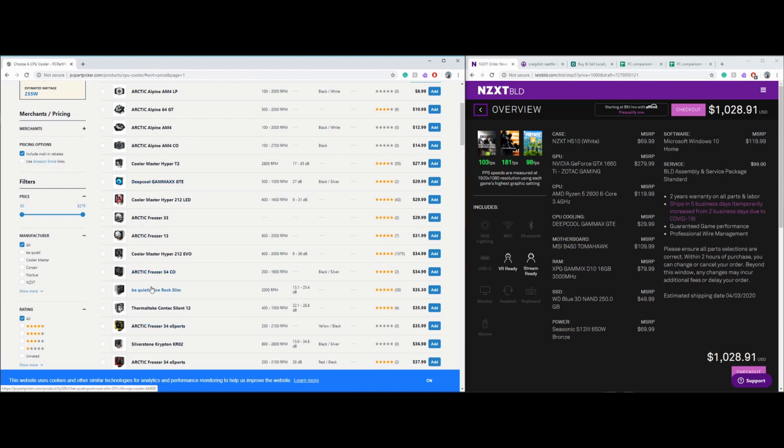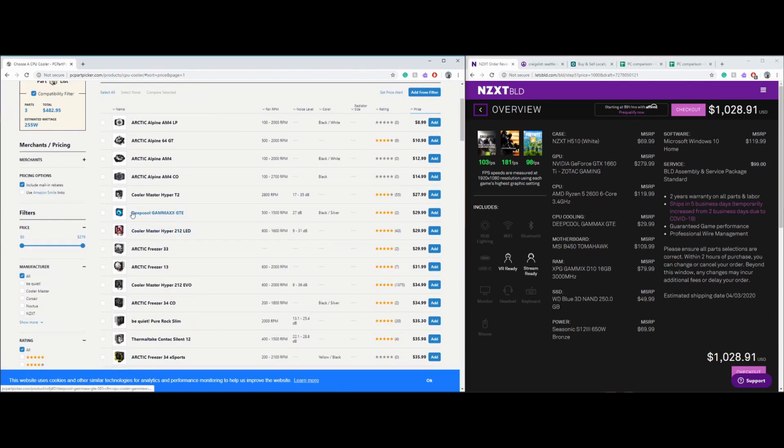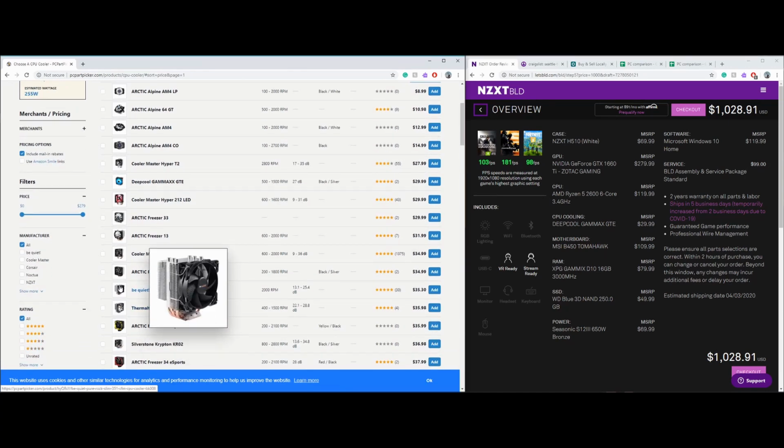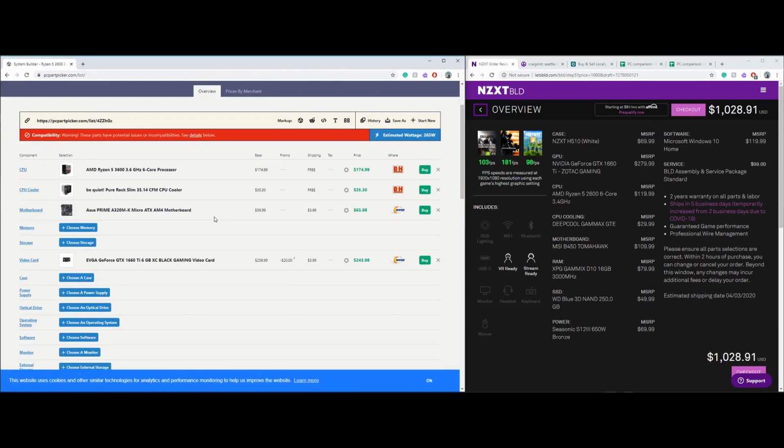It's 30, but you can get a Be Quiet Pure Rock Slim. Be Quiet is nice. But we're going for, actually, yeah. The Deep Cool one is cool, just because of RGB, but we want that quiet, stealthy look. So I would go with the Be Quiet. This one goes all the way to 27 decibels, and Be Quiet can go all the way down to 13. Yeah, I'll go with the Be Quiet one. And they have a good reputation. So we are at $500.